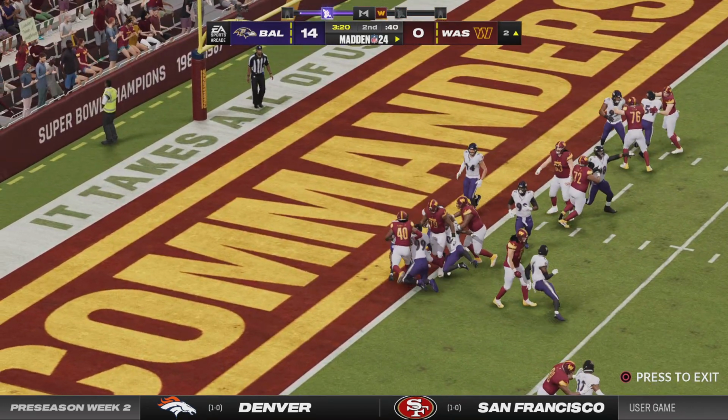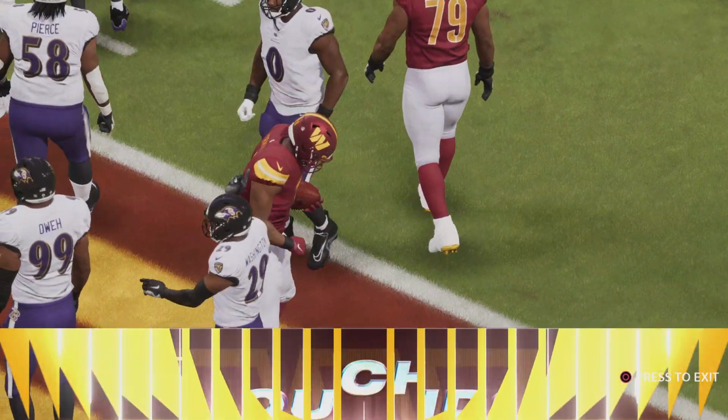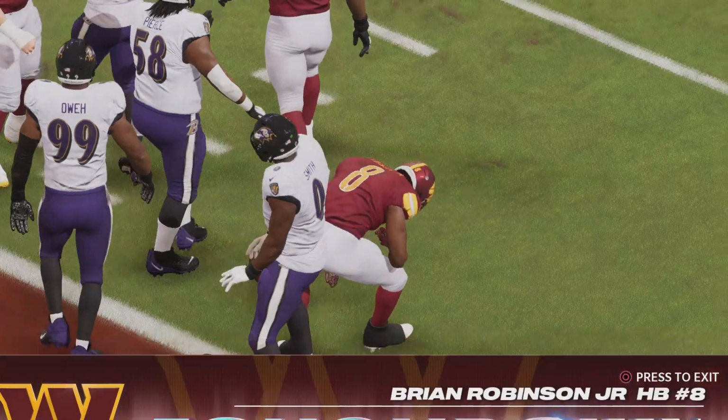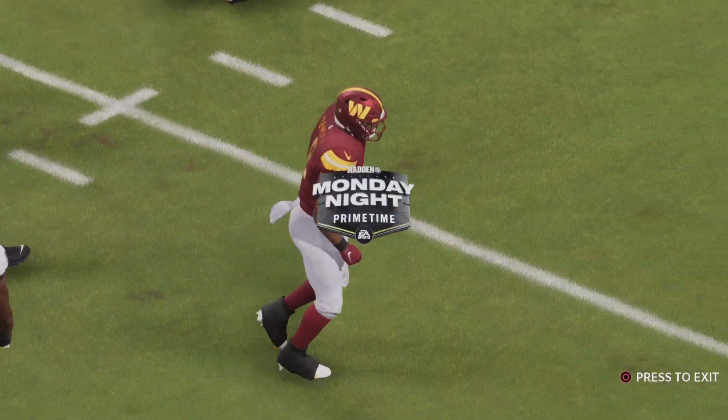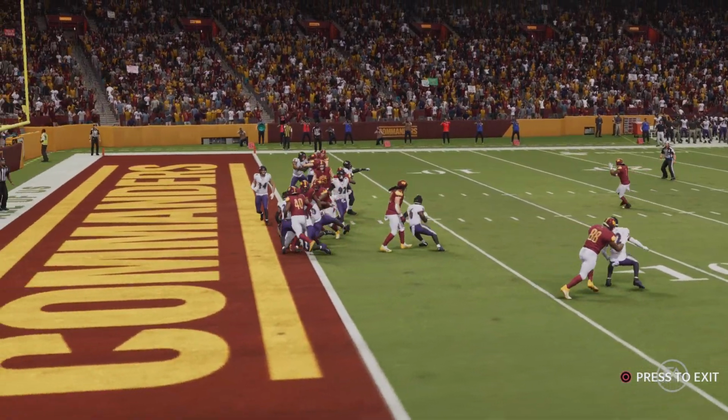Robinson again. And he takes it in. Touchdown, Washington. Brian Robinson Jr. taking it in from 2 yards out. And the Commanders have cut it back within a score.